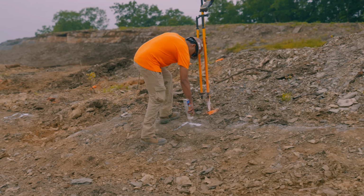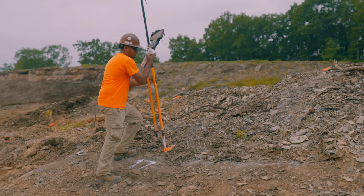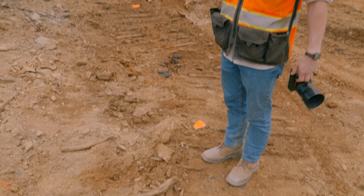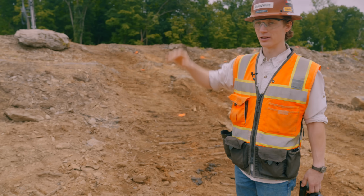I confirmed it's not a 10 by 10, it's a 9 by 9 pattern. So they'll confirm exactly where the drill holes need to be. And then they'll use spray paint and a rock to mark for the drill where it should be. And then they'll come back through and confirm everything spot on before they load the shot.